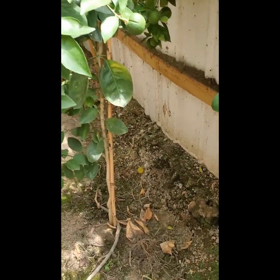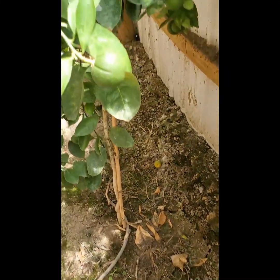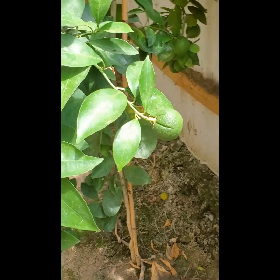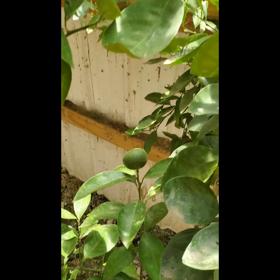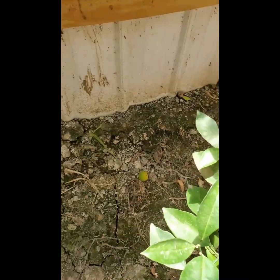Orange trees. I did notice that one of the oranges that had been on the tree has fallen off, but I still have one here and another one over there. So 2 oranges on this Cara tree, but one of them has fallen to the ground.